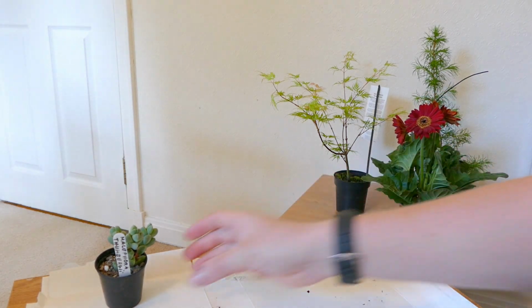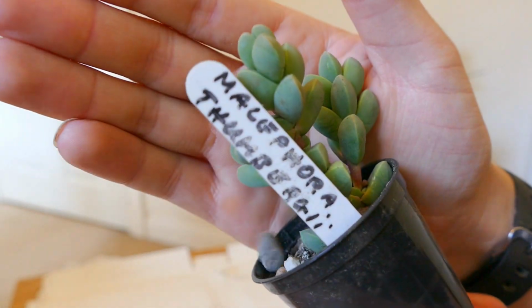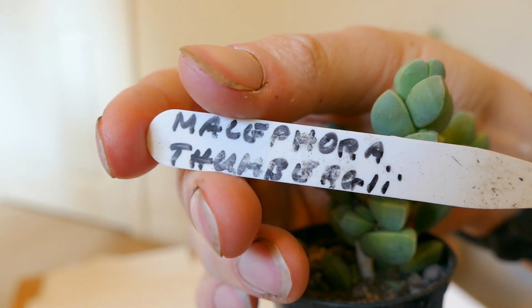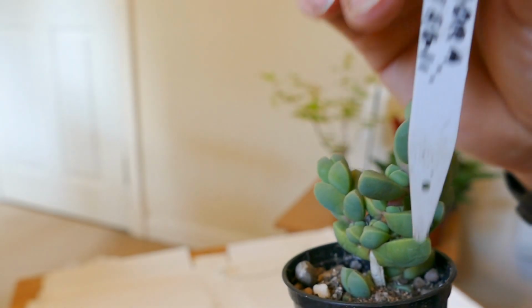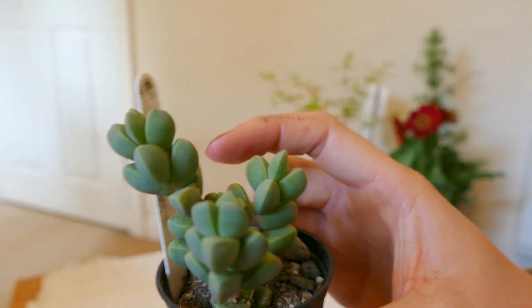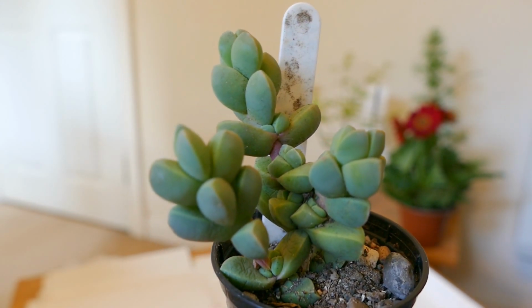And the other plant, my girlfriend actually got this one from a little cactus stall at Gardening Scotland. That's the Latin name there. So I'm not really sure. I've never really grown this before, but it's a Malephora thunbergii. So it's a small succulent. It should have small yellow flowers. I'm not sure. Some of them seem to have pink or red flowers, but I think this one has small yellow flowers. And it's quite nice.